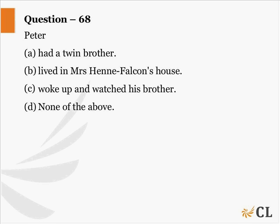Rain has been mentioned in the first passage. But how does it matter if rain has been mentioned? That has got nothing to do with what Peter was. Peter woke up and watched his brother. Having identical features does not mean he was a twin. It has nowhere been mentioned. So my answer is that Peter woke up and watched his brother.